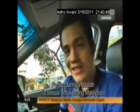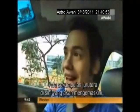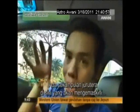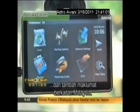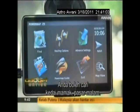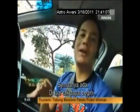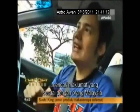Now, the difference really is for Malaysians. There's a whole bunch of points of interest which are Malaysian, and there's a group of engineers here from the company who constantly update and add a very Malaysian flavor. You could have stuff like mamaks, you could have stuff like pasar malams, all inbuilt into that. Now, you won't find that elsewhere because those are big companies. This one allows you to be truly Malaysian. Let's see how it is though.